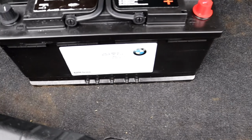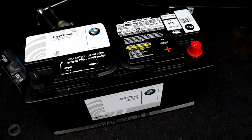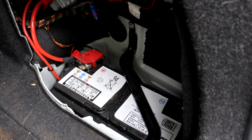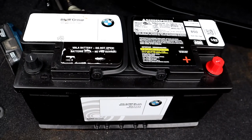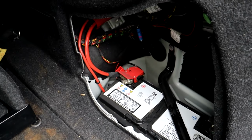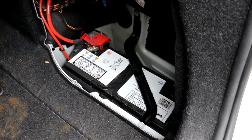There are two different batteries from what I know: a lead acid battery and an AGM battery. AGM batteries tend to last longer than lead acid batteries. Since this car already has an AGM battery, I went ahead and just got another AGM battery since the car is probably already coded for an AGM battery. I'm honestly not sure if newer BMWs come with AGM batteries from the factory. If they do, then it really doesn't matter because the car is already coded for an AGM battery.